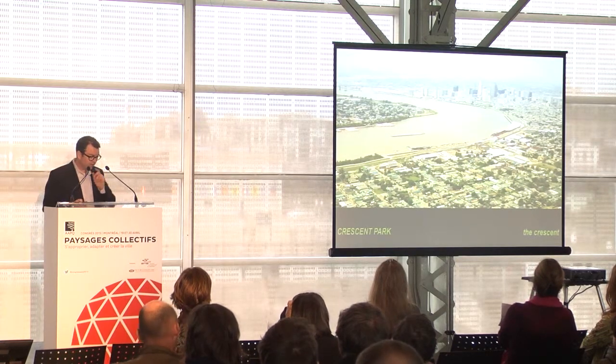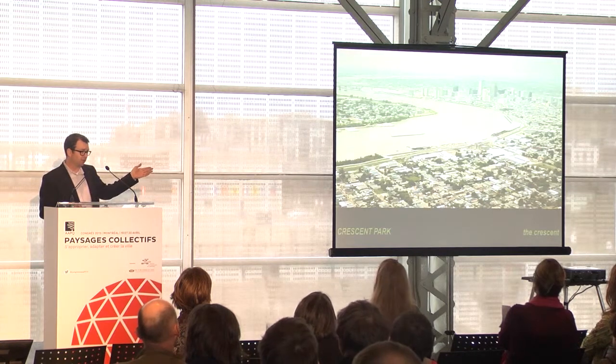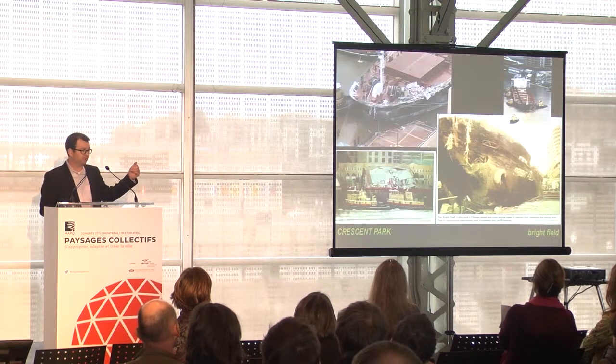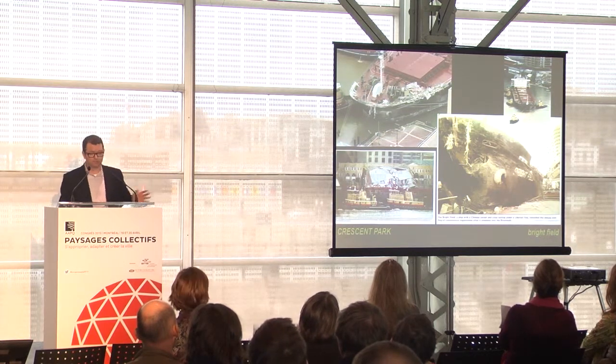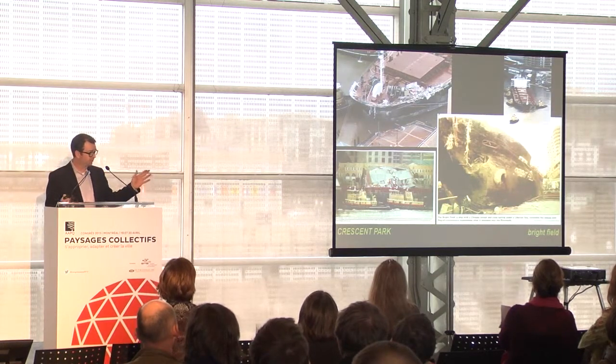So we also had to deal with the perception of safety. This is the Crescent, why New Orleans is called the Crescent City, this great turn in the river. But it's also very much a scary transportation corridor where in 1986 you have a ship come through that runs into a shopping mall and a lot of people get hurt.